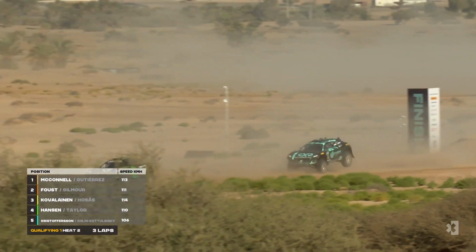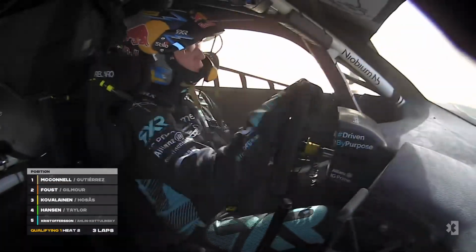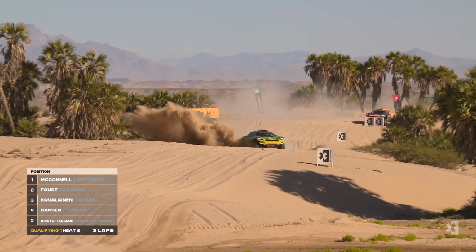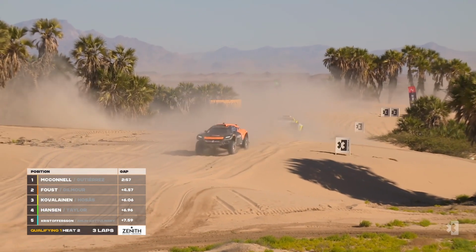Super close. Look how close it is, Nikki. It's 6.4 seconds, I think, between the whole lot. Yeah, actually, in the first quali race, they've spread out quite quickly within the first lap. We could already see the gap widening. But this, big moment there for McConnell. Whew, but he's managed to recover it, just, and actually hold on to his lead.